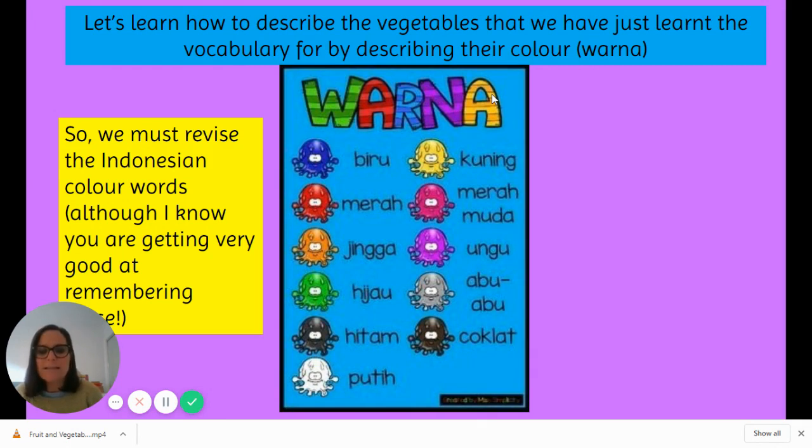The word for black is hitam. The word for white is putih. The word for yellow is kuning. The word for pink is merah muda. The word for purple is ungu. The word for grey is abu-abu. And the word for brown is coklat.